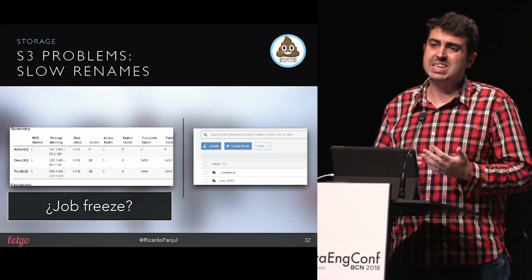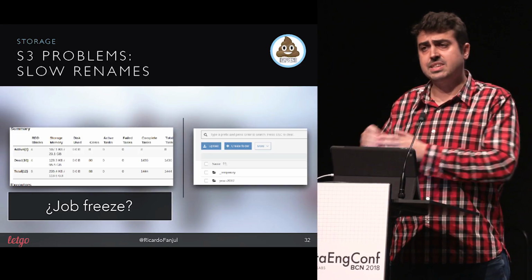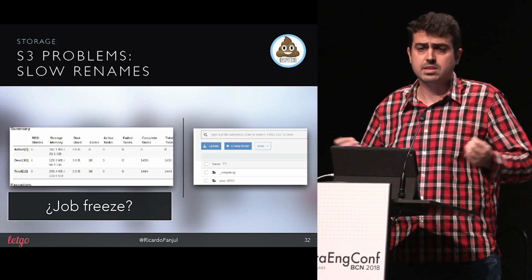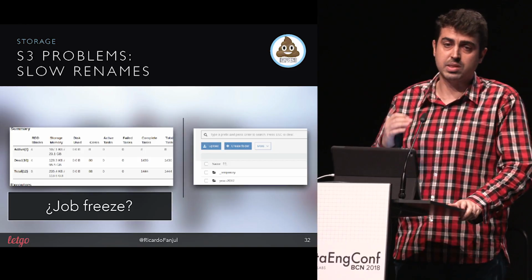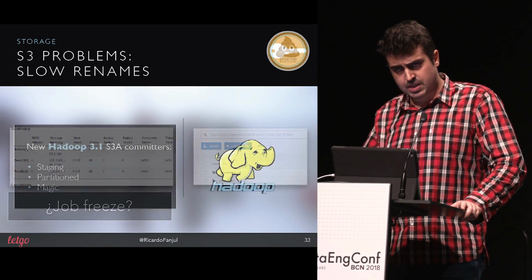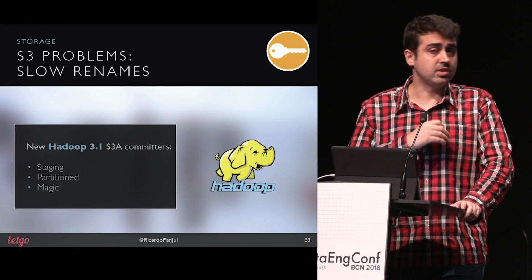However, in S3 it is a very time-consuming operation because moving a file in S3 means copying the file and then deleting the old one. This is not convenient when you work with big files and is worse when you work with many files. The way to address this problem is to use the new S3A committers. In Letgo, we tried the Magic committer.